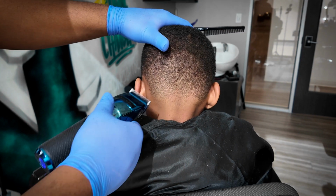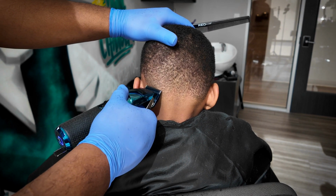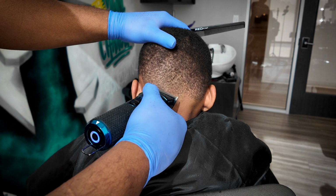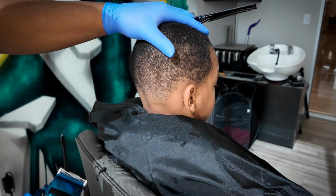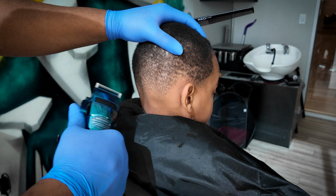Because when they go home and brush their hair, they might not brush their hair the way you brush their hair. So if you cut it using a brush, that fade after they start to brush their hair may not look the same. But if you comb it, you're combing it through its growth pattern, if that makes sense. So you all watch, and then I'll be back in a little bit.